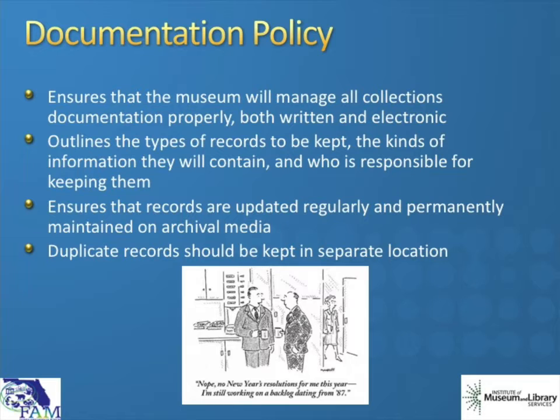It makes sure that you know what types of records you're going to keep, what information they should contain, and who's responsible for keeping them. And you also want to make sure that the records are updated regularly and that they're maintained on archival media if possible. That's really relating to the electronic records and duplicate records.